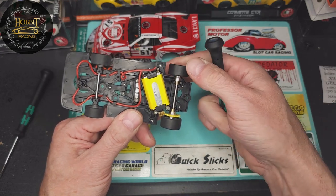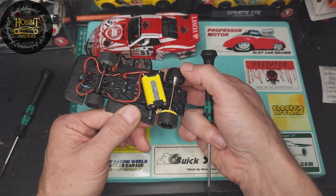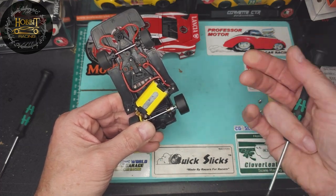So, you know, always check things like that. I mean, look at now I'm actually spinning the, look at that. I'm spinning the rear wheel, which I can probably take this right off. It's probably not even all the way on, of course, right? That's how much gear lash is being interrupted.